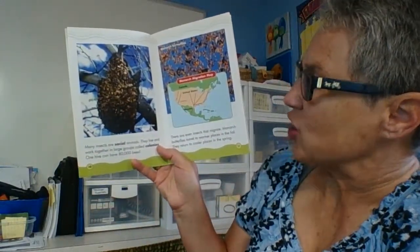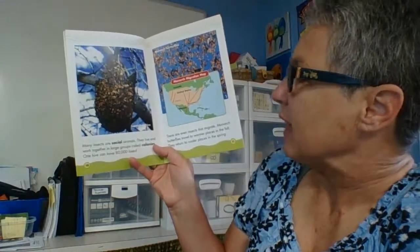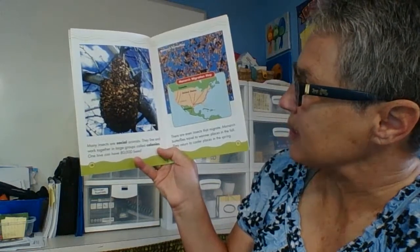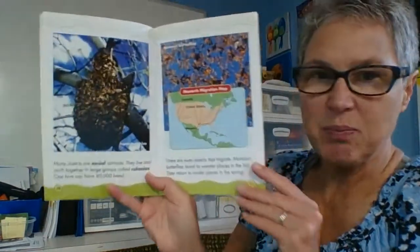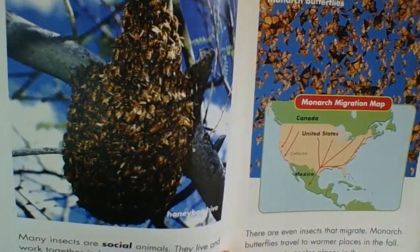Many insects are social animals. That means they like to be together. They live and work together in large groups called colonies. One hive can have 80,000 bees. That's a lot of bees. Don't make them mad.